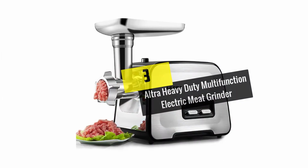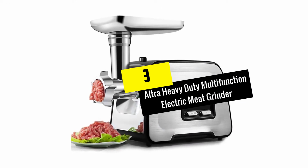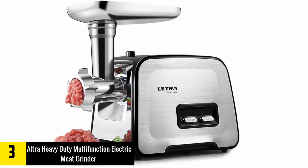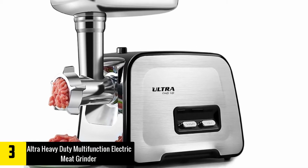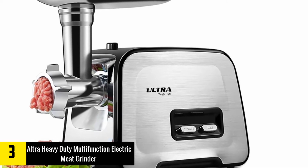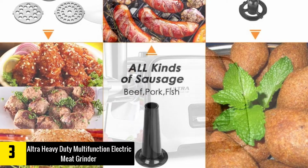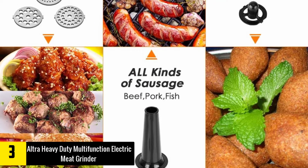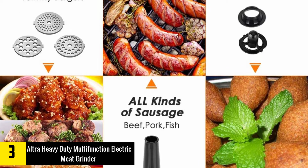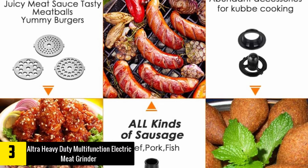At number 3, Altra Heavy Duty Multifunction Electric Meat Grinder. This is another great mid-range meat grinder. It has good power, 350 W up to 2000 W of power, and grinds meat very quickly. The construction is solid, stainless steel all over, from blades to gears to exterior. The price is good, not too high for what you're getting, and it comes with everything you need for a variety of foods.